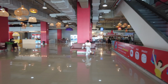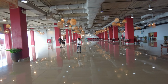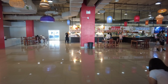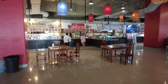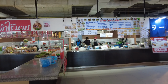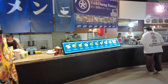Just come up the escalator, and then what you're greeted with is a big seating area. I suppose this can be used for other things like functions, other things of that nature. And then over here is like a food court, selling a variety of foods. Some of them doing quite a lot of dishes actually, and some looking quite tasty. There are some sample prices there, look. There's a few different choices.